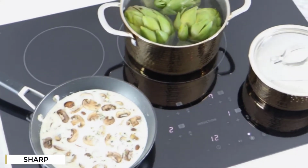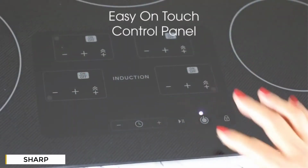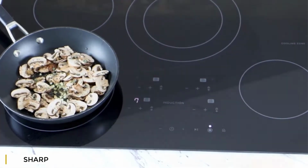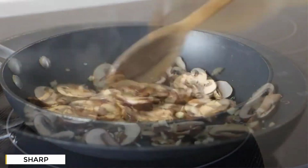The Sharp Induction Cooktop is a powerful, beautiful addition to your dream kitchen. The black mirror finish of the premium shot glass surface is a perfect match and can be combined with the Sharp Easy Wave open microwave drawer and Sharp European convection built-in single wall oven.